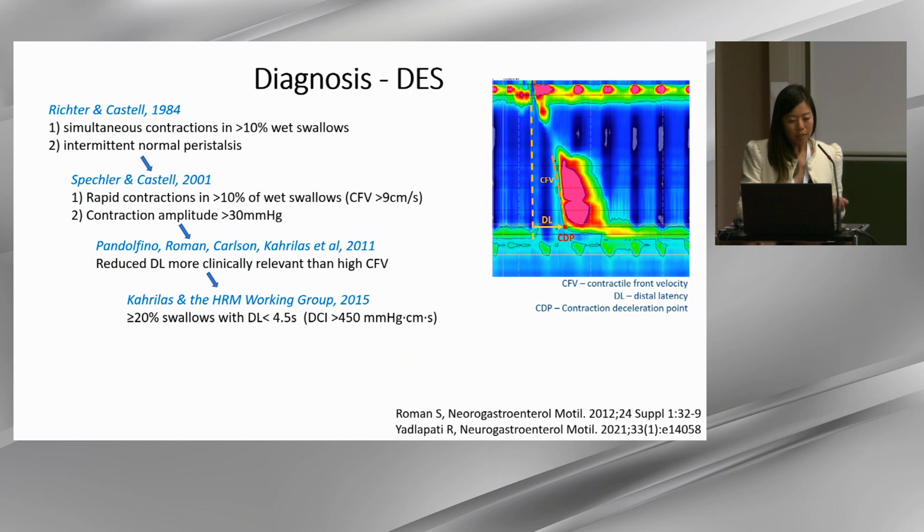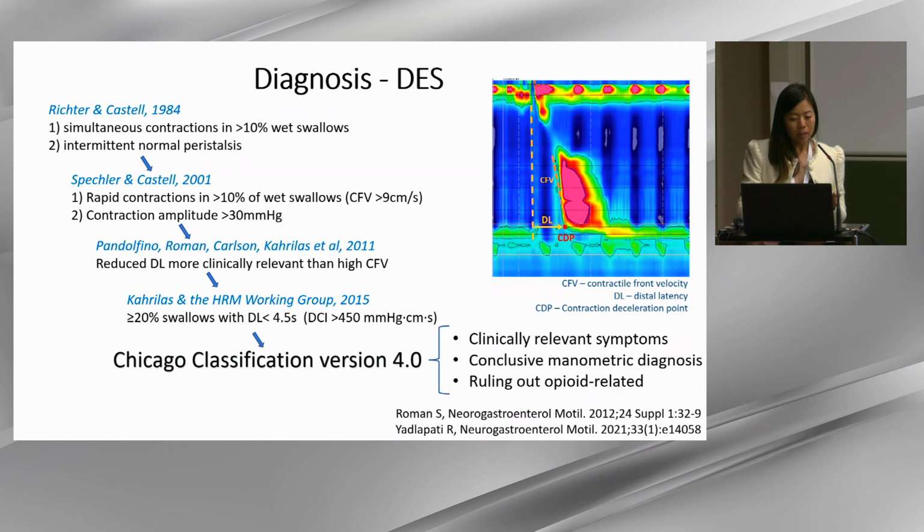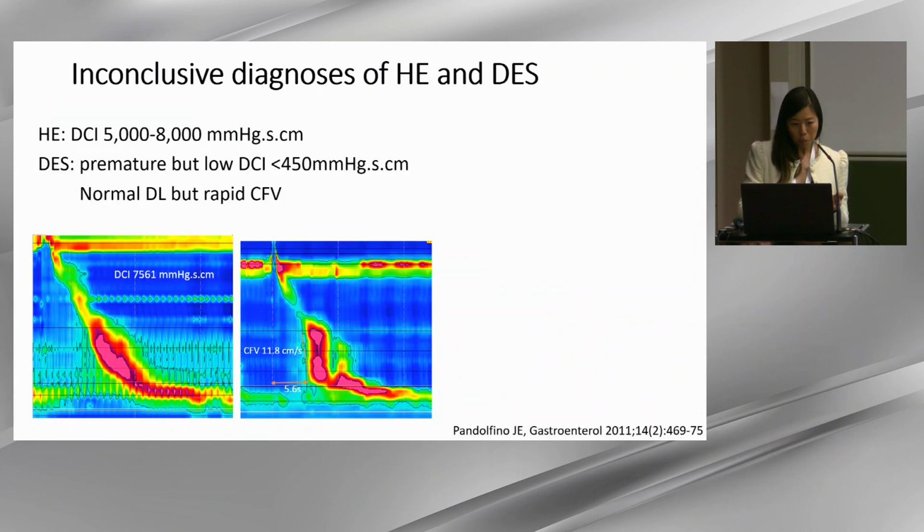And in the last iteration of Chicago classification, we required 20% or more swallows with distal latency less than 4.5 for a diagnosis. And that was kept in place again with Chicago classification version 4.0. But again, we now require clinically relevant symptoms and only after ruling out opiate-related dysmotility.